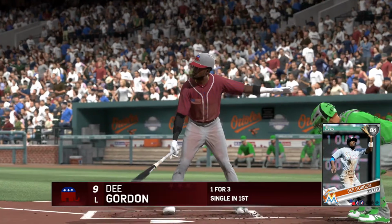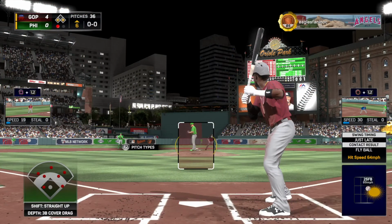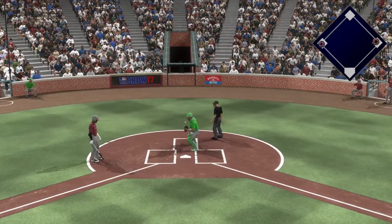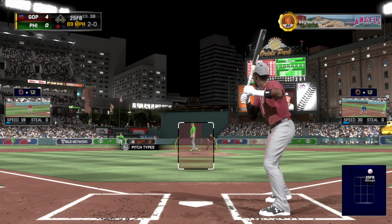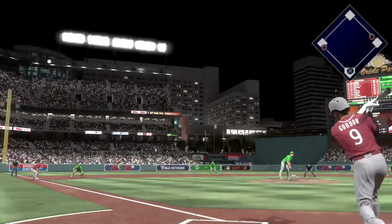Digging in once again, D. Gordon. He's working on a 1 for 3 thus far. He's ready. Here's the first offering. In the dirt that time, but a good block there by Molina to keep it close. 1-0 count. Here it is. Fastball stays way up that time for ball 2. Here comes the 2-0 pitch.